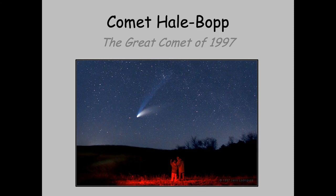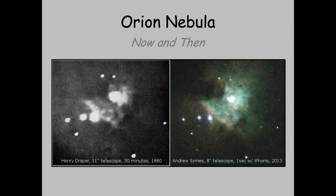Let's jump to nebulae, gas nebulae. One very bright nebula that we can see even with the naked eye is the central nebula in the Orion constellation. And just to give you a sense of how long it took and how easily now you can take a picture of the Orion Nebula, on the left you have a picture by Henry Draper, which was the son of John Draper, taken with an 11-inch telescope in 50 minutes, almost an hour, in 1880, whereas nowadays with an iPhone you can take a picture like this on a similar size telescope in just 1 second.